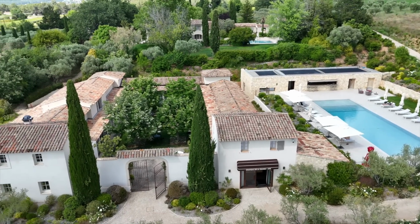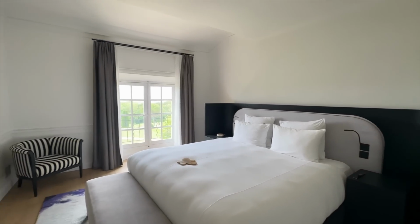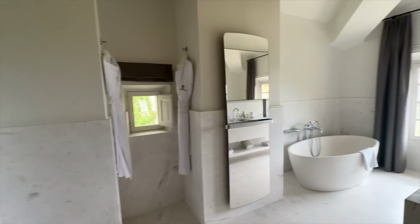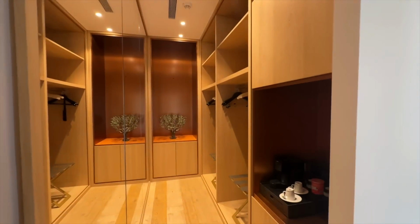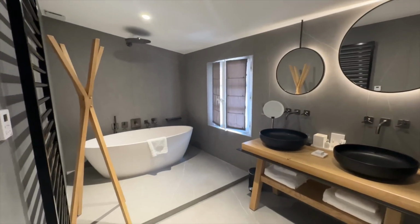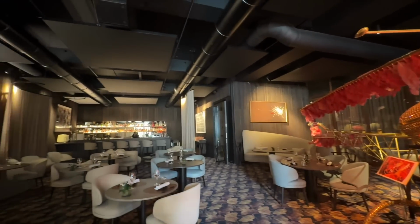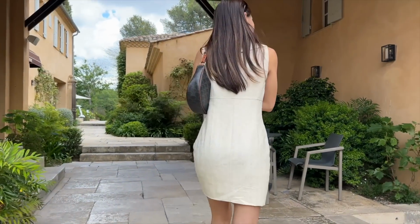Like the pool, and this is where our guests would be staying at. This is the bride and groom suite. It was definitely a lot more modern than the ones that we saw in Tuscany. A huge closet space, which is obviously great, and huge bathroom as well. They also had a restaurant that was part of the venue, which I thought was really cool. Really just such a stunning venue.